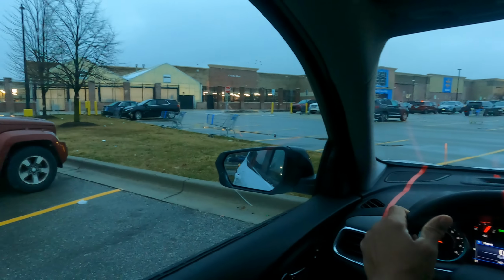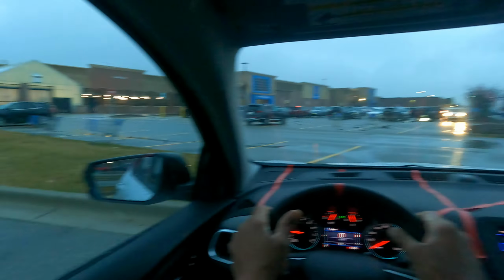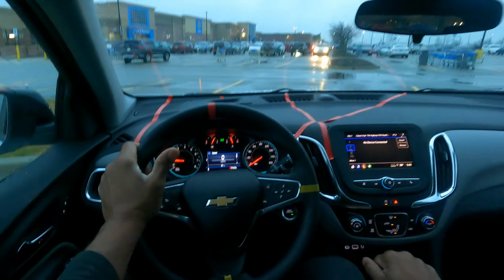Today we're going to be talking about lane positioning, dangers through parking lots, and then we're going to be merging on expressway. I'm a state certified driving instructor. I teach teens and adults.